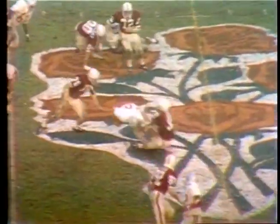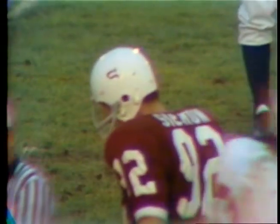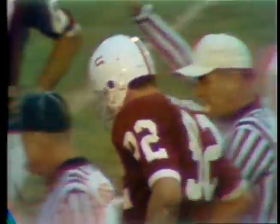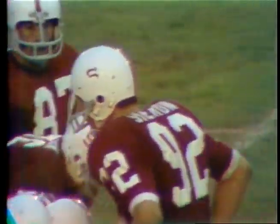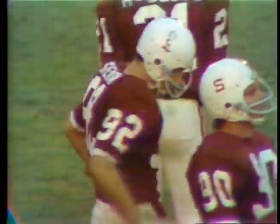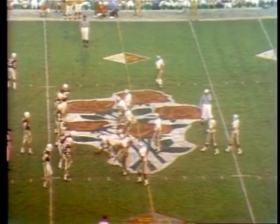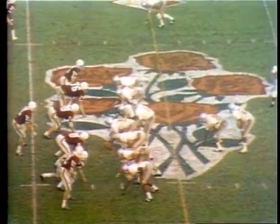Kern keeping. And he's dumped there. Looks like Seaman, 92, the middle linebacker. Been roaming all over this field today. It is now on the 47 and a half, second down, 10 and a half yards to go. Ohio State in possession in Stanford territory. Remember a few times Ohio State's lost yardage.